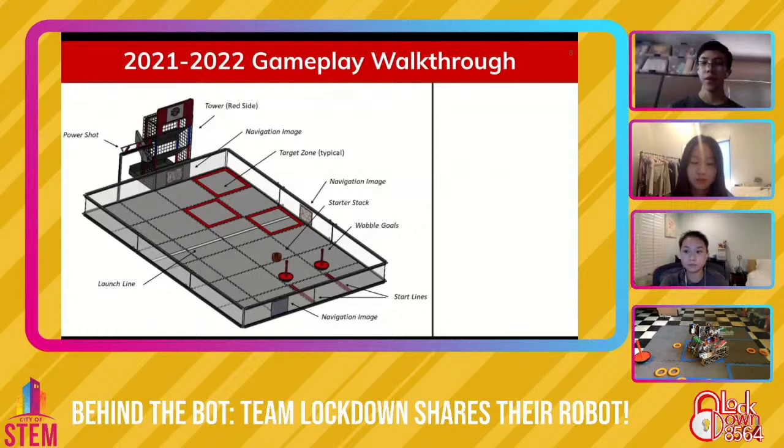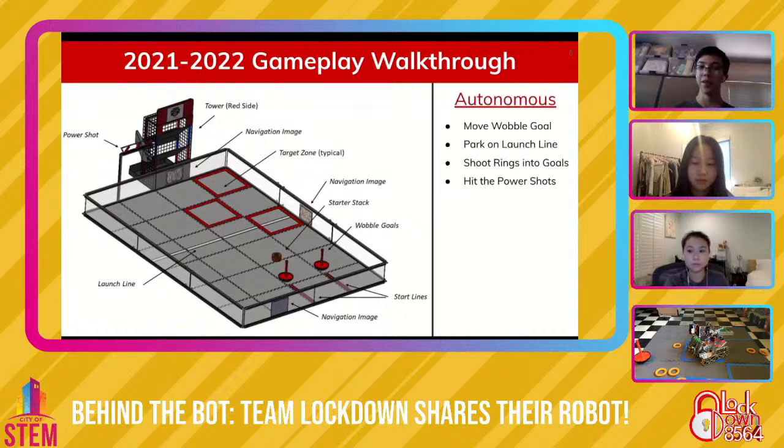So this is the field we're currently playing on. Due to current circumstances, robots currently play a solo match on a half field. However, during a normal season, a robot will play on a field that's twice the size with four times as many robots. So let's start with our autonomous task.